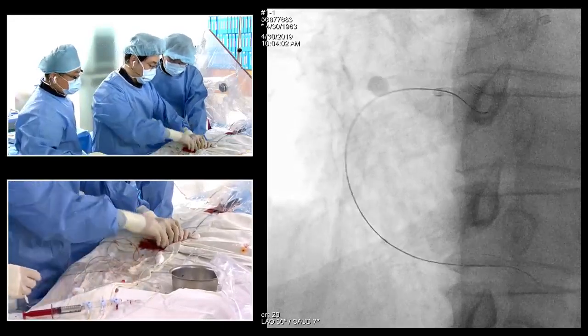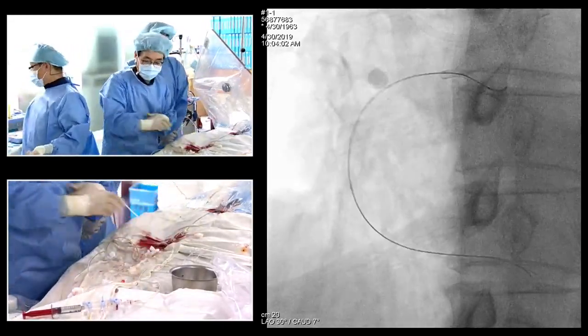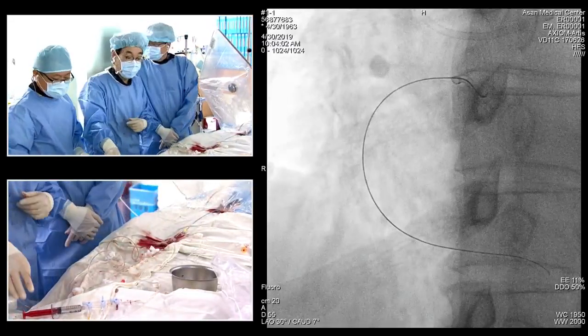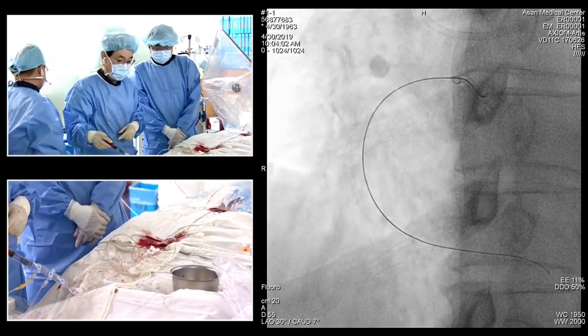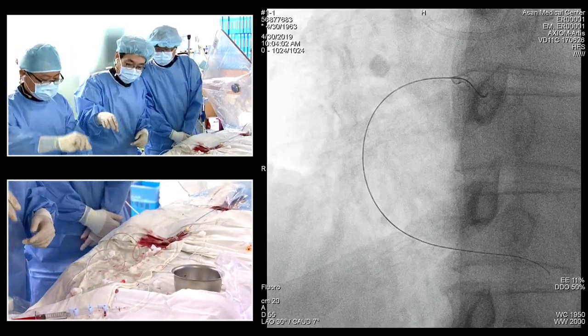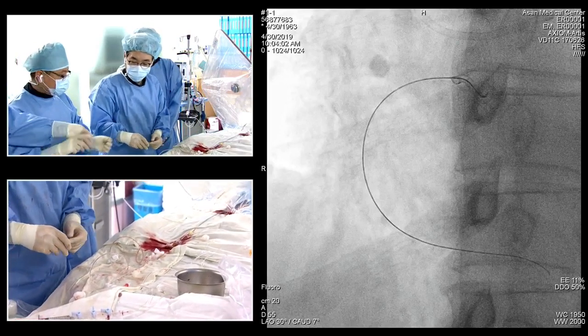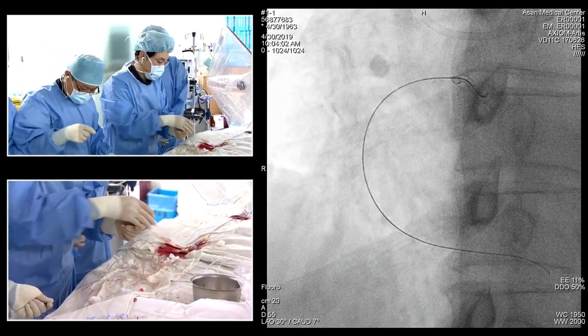So I want to change the wire. Anyway, microcatheter can be used or just the wire is okay. Let me take a shot. 2.5. Balloon anchoring, please.